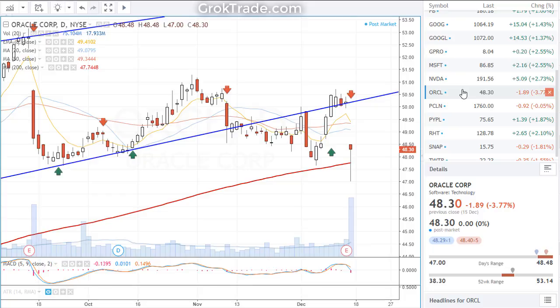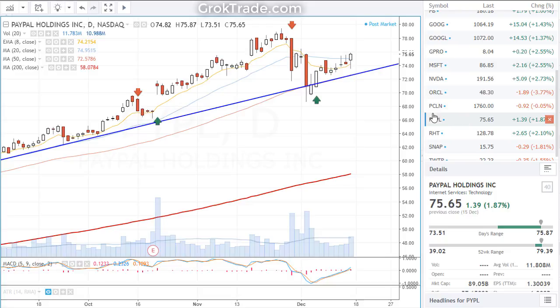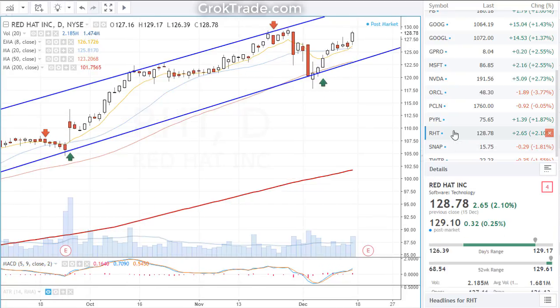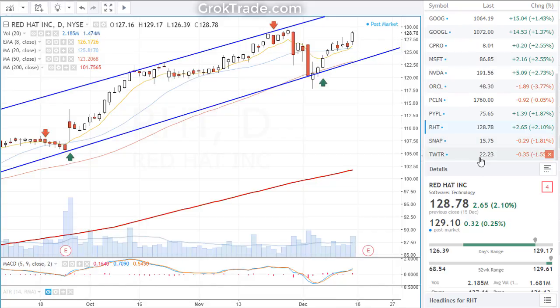Oracle down 3.7%. Earnings, put a sell on it. Had to. Had a buy in earnings. You never hold over earnings, ever. So that was an earnings play there. PayPal up 1.9%. I had a buy on that several days ago, December 6th, and it is doing really, really well. Red Hat got up 2%, had a buy on that back here December 7th, and boom, much higher.